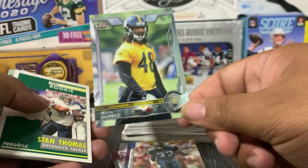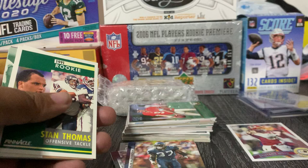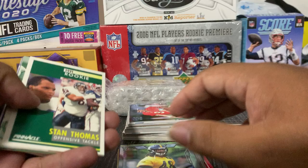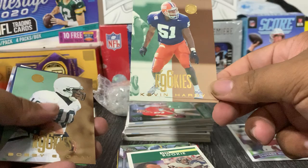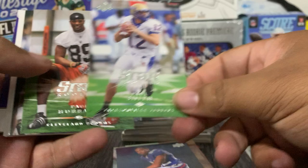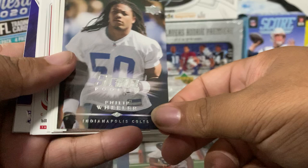We got an Anthony Dupree. This card is nice. Topps Chrome. What year is this from? This is from 2015. You see, even the Topps cards were really nice. Come on, NFL. Panini, stop being greedy and let other people make cards. Stan Thomas. We got a Kevin Hardy. Bobby Engram. This is Mario Manningham, New York Giants. Paul Smith. Paul Herbert. Here we have a Philip Wheeler rookie card.